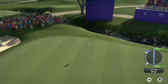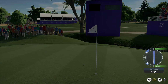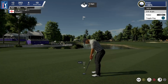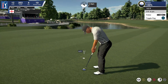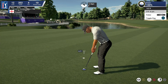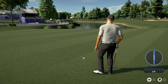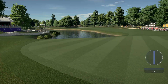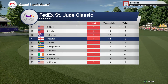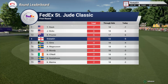Looking good. And this for the birdie. And that one will drop. And after that one, he's going to stay right where he was on the leaderboard. And now the 13th hole.